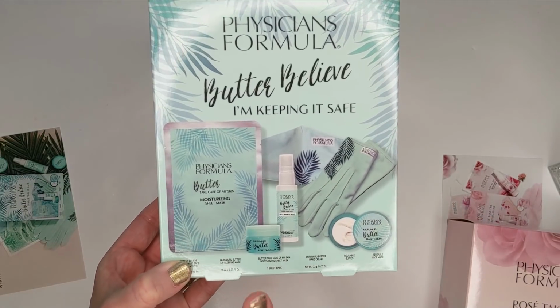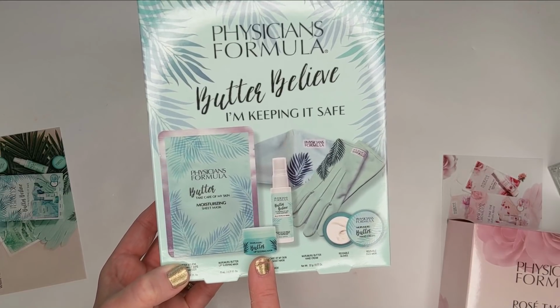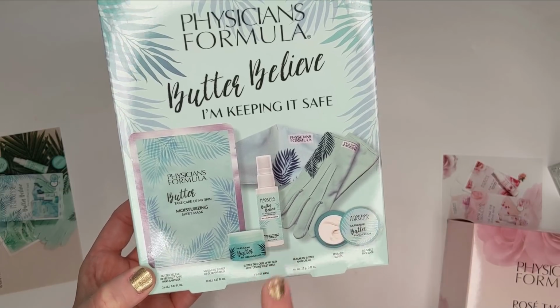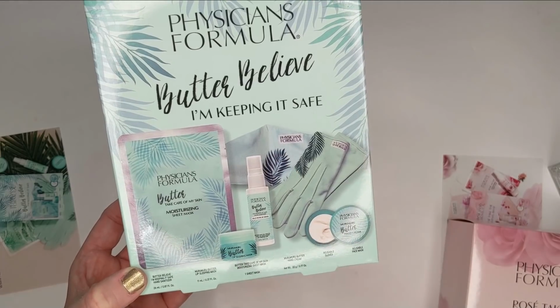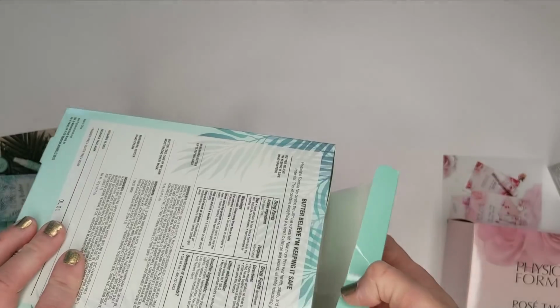So in here we have a moisturizing sheet mask, the Butter Lip Sleeping Mask. We also have the Butter Believe I'm Keeping It Safe hand sanitizer, some gloves which are reusable, a reusable face mask, and then a butter hand cream. So let's just open this up quick and take a look.